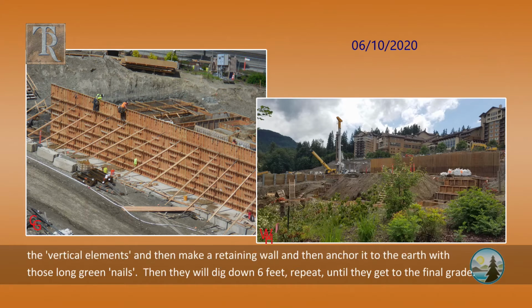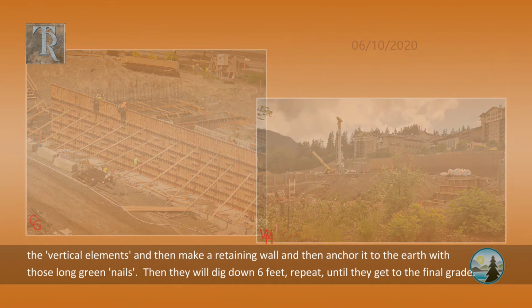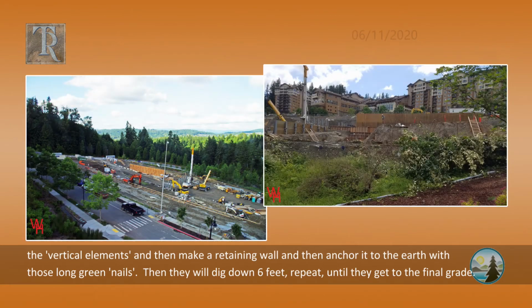First, they have to sink the vertical elements and then make a retaining wall and then anchor it to the earth with those long green nails. Then they will dig down 6 feet, repeat until they get to the final grade.